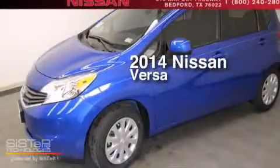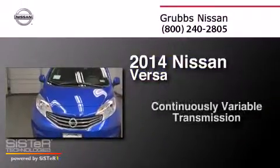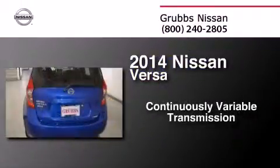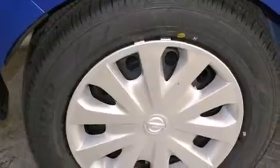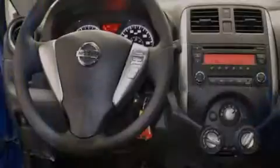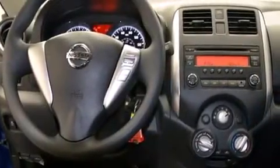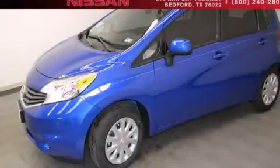This is a brand new 2014 Nissan Versa. This compact has a continuously variable transmission and an inline four-cylinder engine. All of the following features are included: a low tire pressure indicator, traction control and stability control systems, cruise control, side curtain airbags, a rear window defroster, tinted glass, an anti-lock braking system, and air conditioning. Stop by today and test drive this vehicle for yourself.